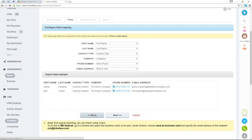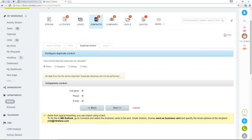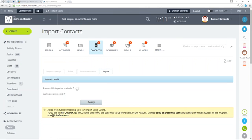Okay, so if we click on next, very much like the companies, we can check for duplicates again, and the difference with this one is you have the full name of the person. Now this is quite common that there are a lot of people called the same, so then again you are bringing in the same uniqueness control with the email and the phone, so you can select all three or individuals like we spoke about. Okay, so something like full name and email would probably be sufficient usually, because email is a very unique thing. Yes. Okay, so if you click on next, and then there we go, successfully imported 2 contacts.